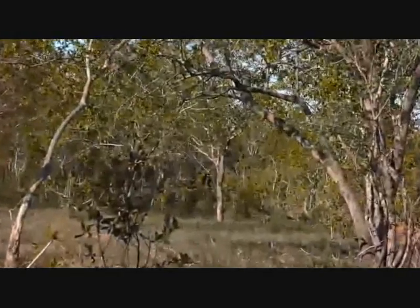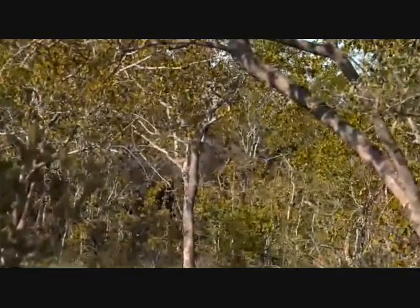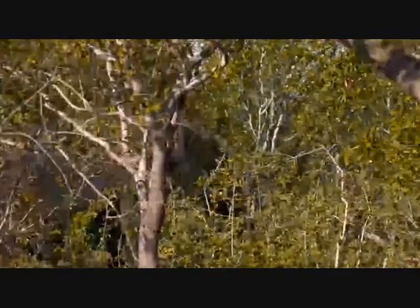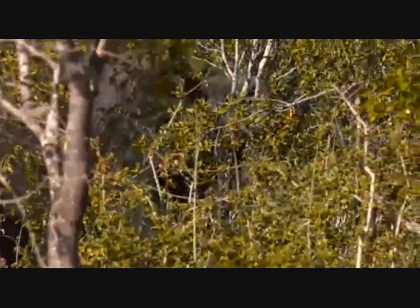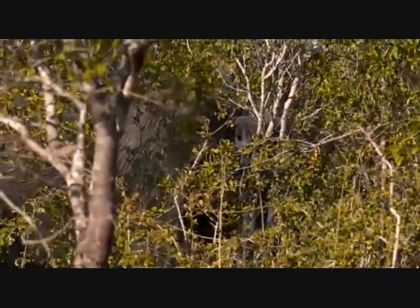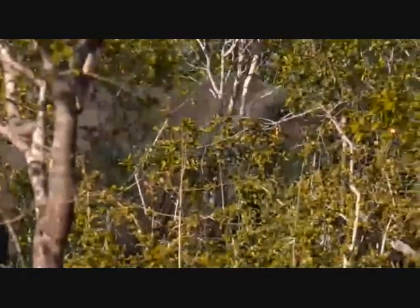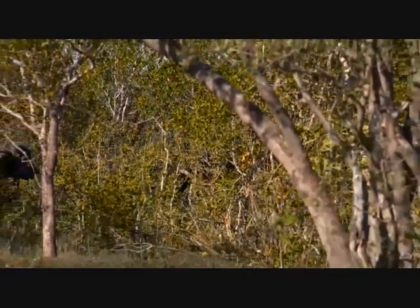Great stuff. Now this herd is being led by a matriarch at the moment, an old big female. She makes the decisions as to what the herd's going to be doing. But I do think I saw one or two big bulls possibly trailing this herd. There may be some mating opportunities. And that's the only time that elephant bulls will join the herd, when there are opportunities to mate.